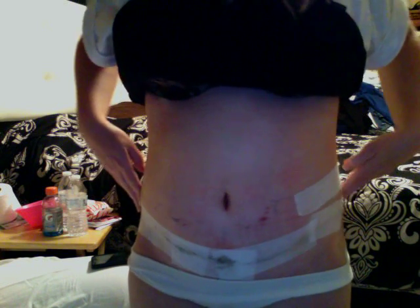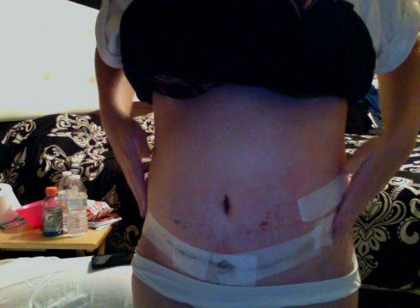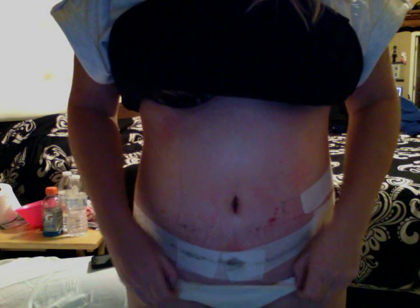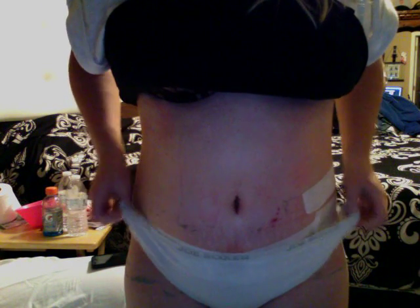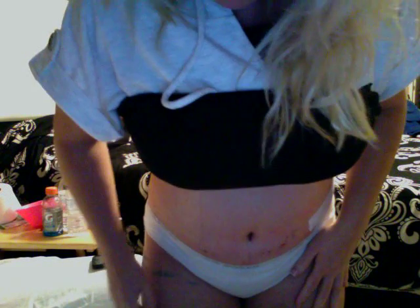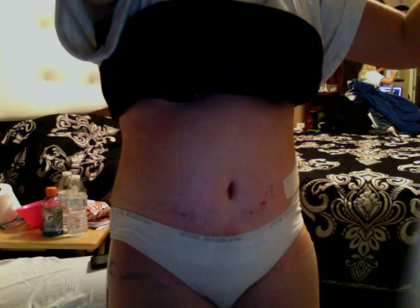So there's my scar. This will not come off for a while. Anyway, I think it looks awesome. Very happy with it. I'll have to just sit. Hold on. I've got tubes everywhere, so I will have to put my binder back on to get my tubes back on.